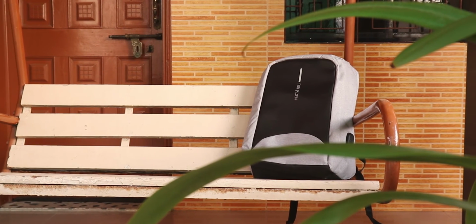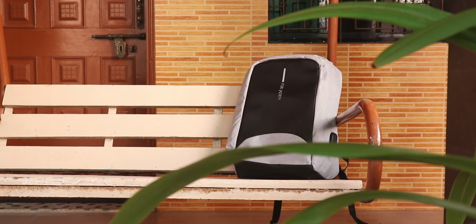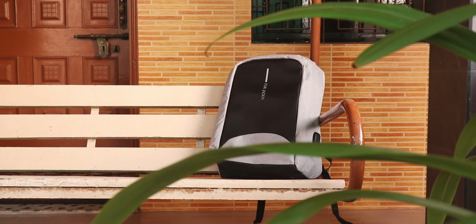Now for the first impressions, there are positive impressions from my side, but that's not enough for me. I am going to use it for quite a period of time and then I can say whether it is worth the money or not. So that was my first impression of this bag.